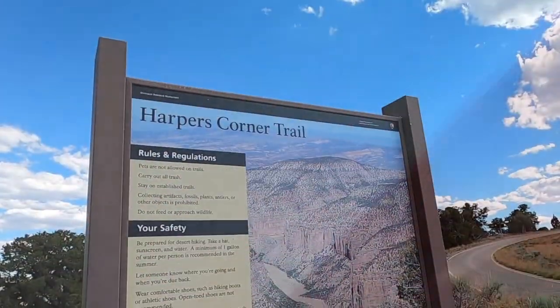Cool. The different colors of the mountains from up above, the way things are so swoopy, they look like Bob Ross paintings. Oh my gosh. Oh, this is unbelievable.